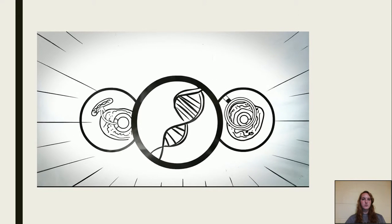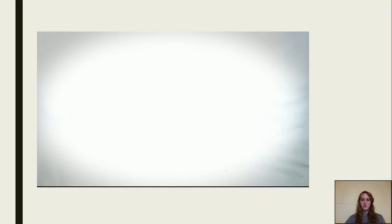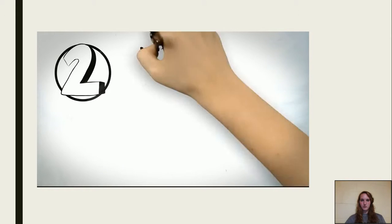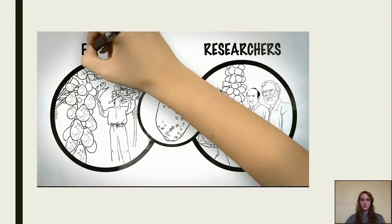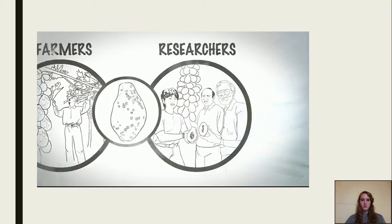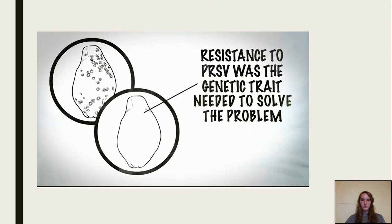A powerful new tool, biotechnology, was now available to fight back. Farmers and researchers turned to genetic engineering, beginning in 1985, for help. Step 2. Identify the gene or genetic material that could solve the problem, like providing resistance to the disease or pest, and study the genetic makeup of the plant that needs the trait. Researchers and farmers had to find a way to make the papaya plant resistant to the deadly virus. PRSV resistance was the genetic trait needed to solve the problem.